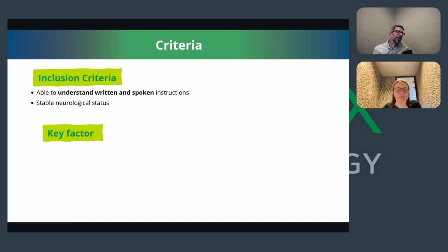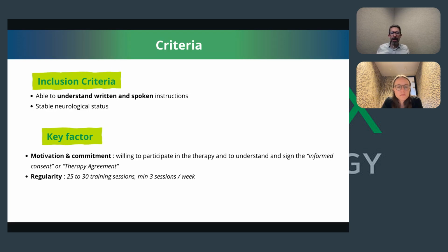criteria. So here we obviously need for people to understand the task that we're giving them. So if we tell them you need to focus on your arm, they need to be able to do this imagination, and therefore it's necessary to have a stable neurological condition, and also to understand what's going on. If that is the case, then the key factor is also motivation. So people really need to be willing to participate.